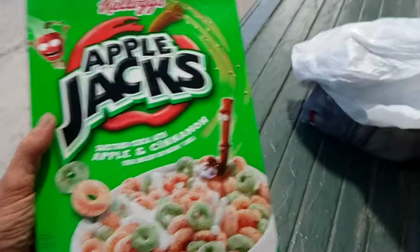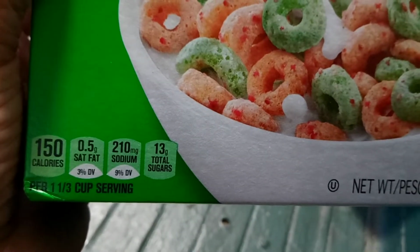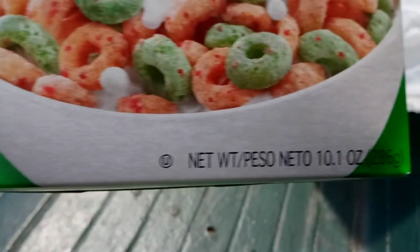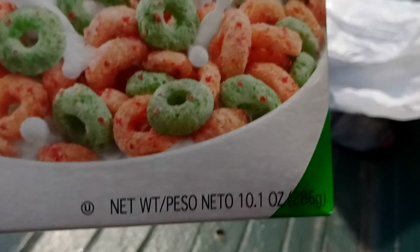I bought this at Walmart. It's not the family size, it's the smaller size. This costs $2.98. This is the 10.1 ounces, 286 grams. Bought this in Glad Olden, Walmart.